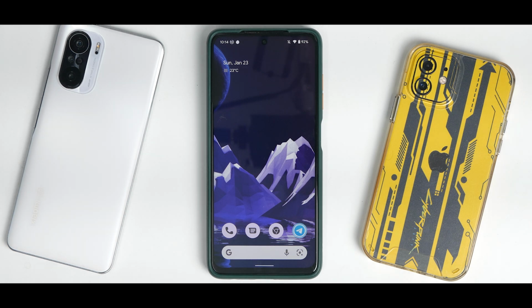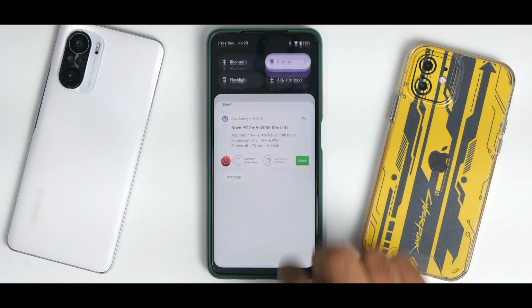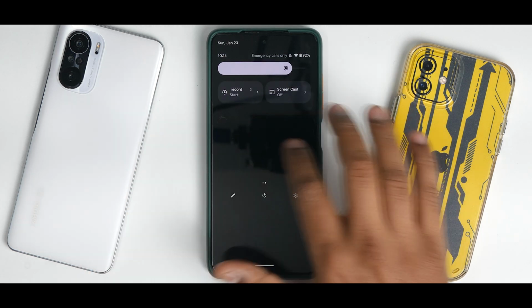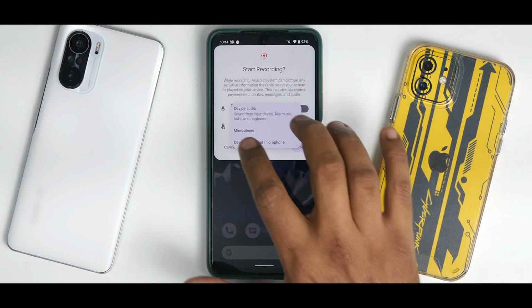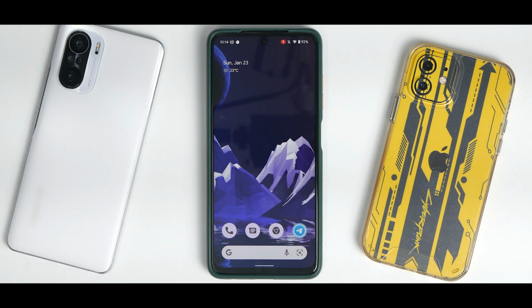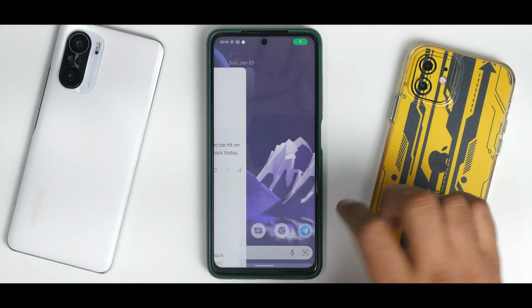So the moment you boot into the home screen, you will see that you have a bunch of icons at the bottom. You do have the Google search bar, you have your assistant shortcuts. So you do get that Pixel-esque feel, although you might not have all the Pixel features because they are Pixel exclusives, of course. Now from the top to bottom, you have your standard Android 12 quick tiles. As you can see over here, you do have your screen recorder. You can record internal and external audio, and if you start the recording, you will get a timer over here, and then the screen recording will start.